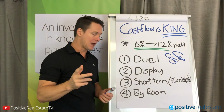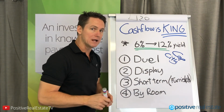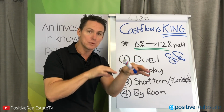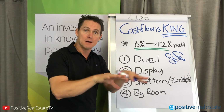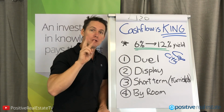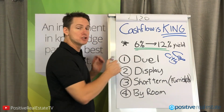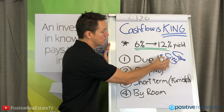Now, dual income is very similar in circumstances all over Australia. Dual income can be a house and a granny flat. Dual income can be two separate rental dwellings under one roof. Dual income can sometimes be two apartments built with two separate keys. They're not the greatest for lending, but you've got two dwellings on one title, they're not separated, and they produce an extra income. In this dual income space, typically you're getting anywhere from 6 to 7% rental yield.